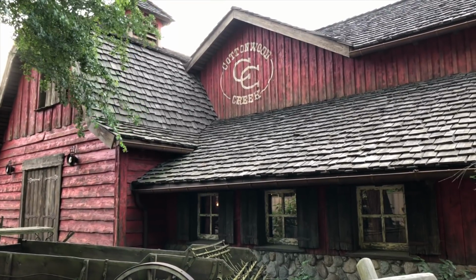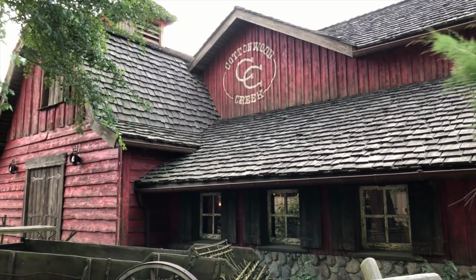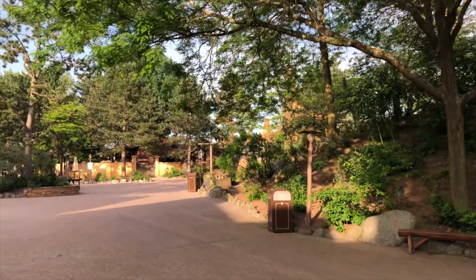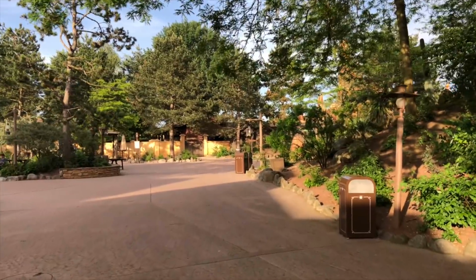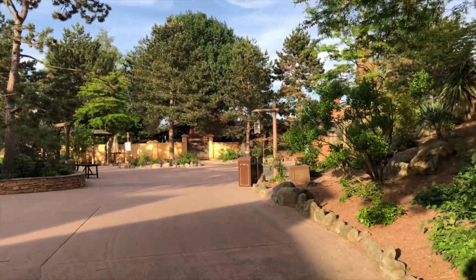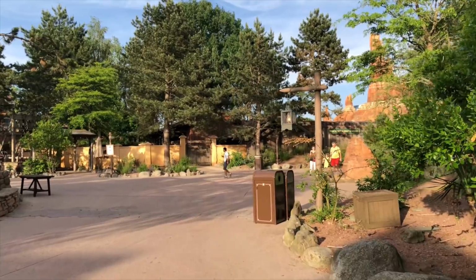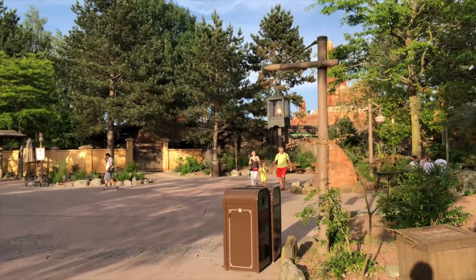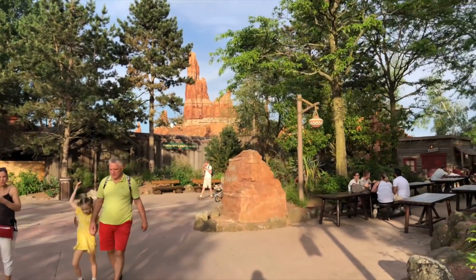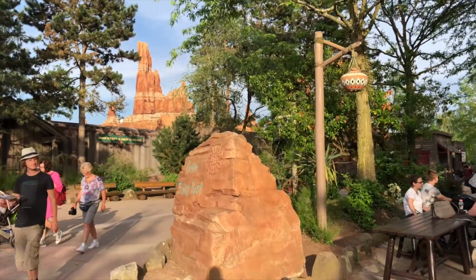Cottonwood Creek, Cowboy Cookout, both are CC. And also those C's are clearly horseshoes, so pretty neat little detail. Paris Park, at least in design, just a lot of thought in everything. Which I also feel about Tokyo, but Tokyo I think also has a lot of really great headliner attractions, a lot of attractions that are the best of their kind. I don't know if Paris really does that, but they certainly have a park that is the prettiest of the castle parks, far and away.